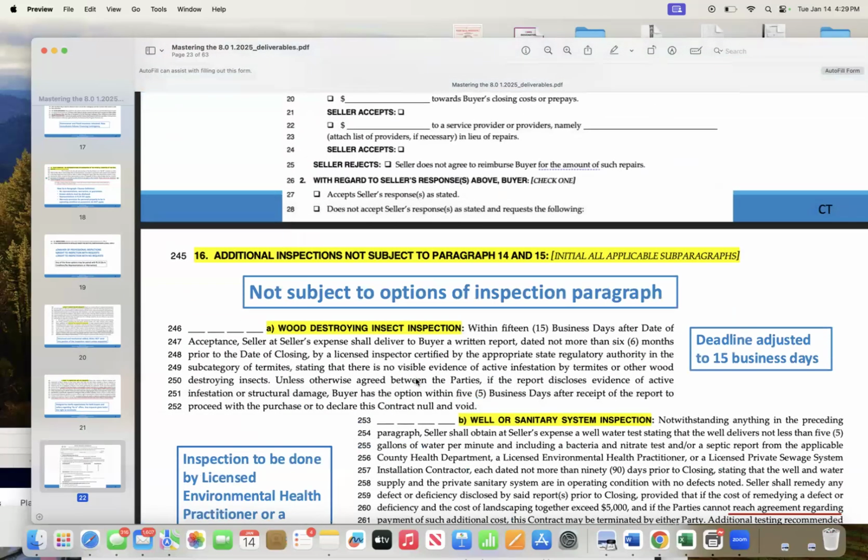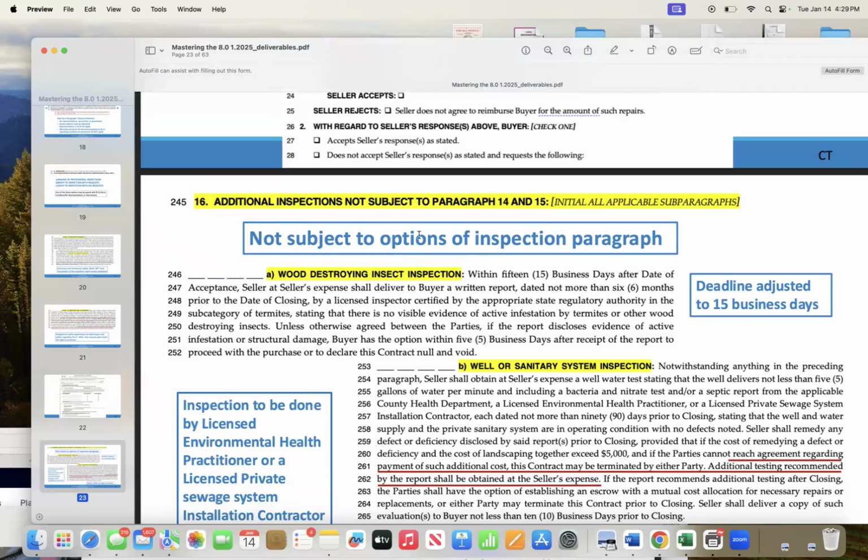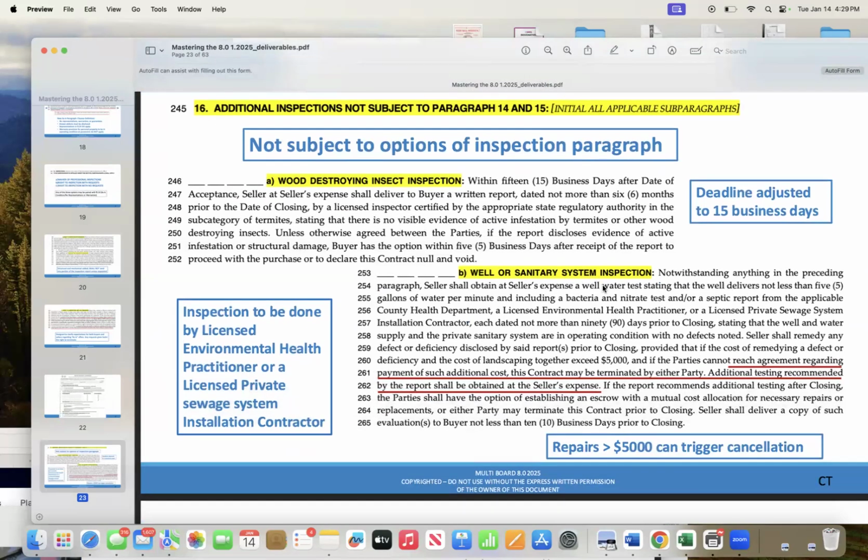Okay, 245, so it's a part of the contract. It's like an addendum to the contract. 245, 16, additional inspection not subject to paragraph 14 and 15. So if there's any additional inspection like wood destroying insects, sanitary, I'm just gonna go through this really fast.